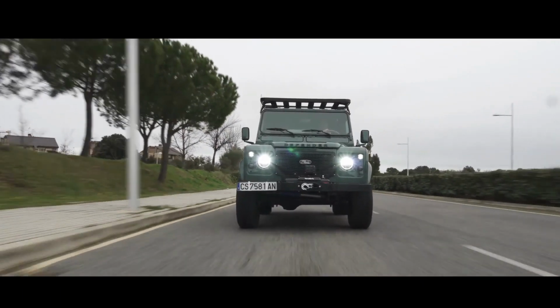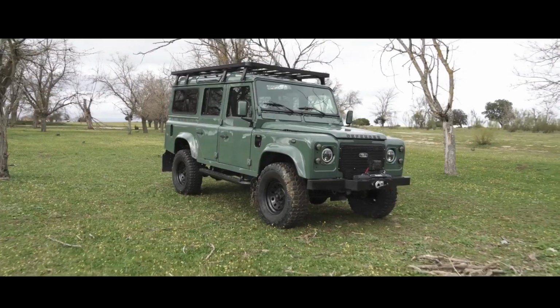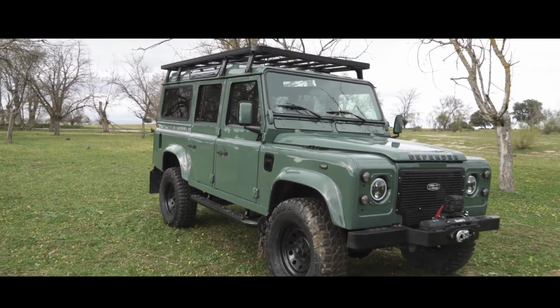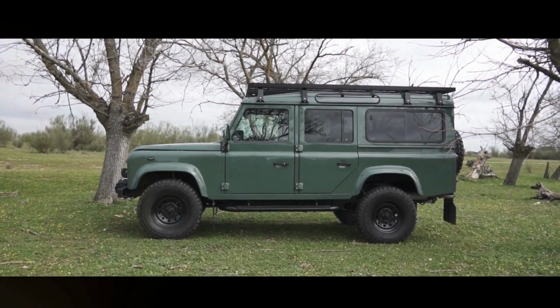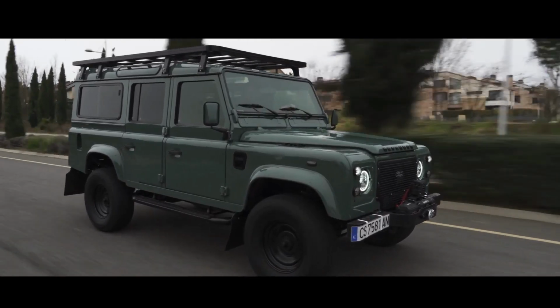That's how far Rowan drove the car before putting it up for sale. Atkinson repaired the car before selling it, even though it was almost brand new. It's still not clear why Rowan decided to give up on this one-of-a-kind Land Rover Defender.